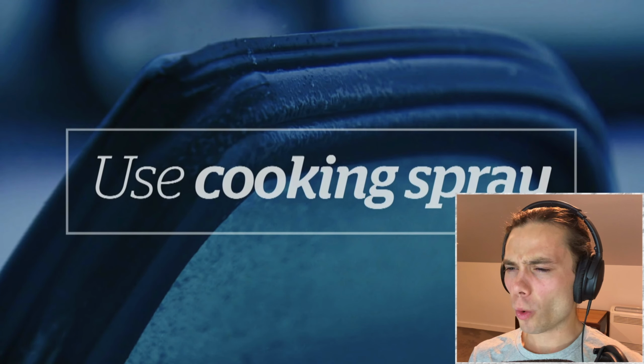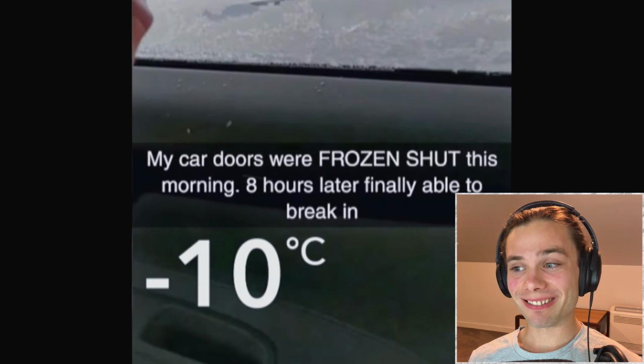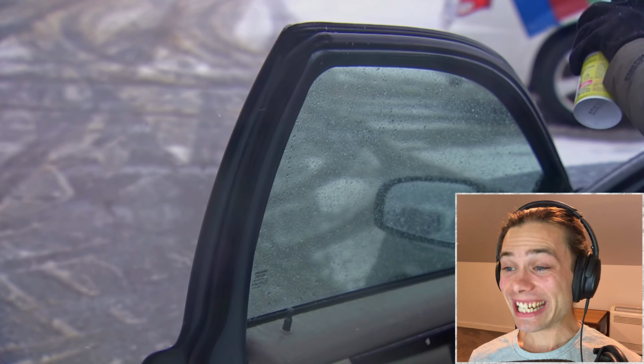Your windows and windshield are important, but if it's cold enough, your car door can actually freeze shut. And trust me, you don't want that. Here's how you can stop that from happening.